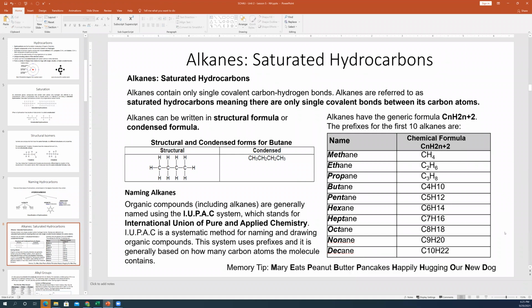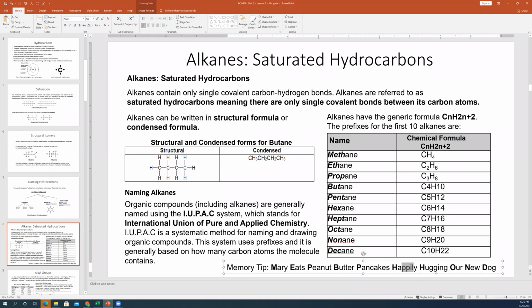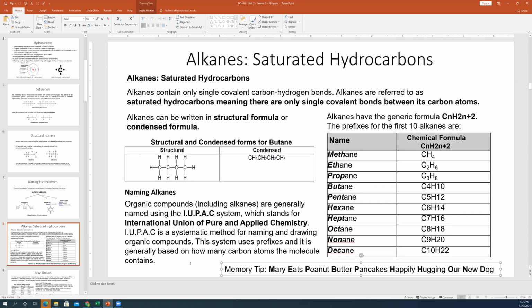It goes something like: Mary eats peanut butter pancakes happily, hugging our new dog. So the M should remind you of meth, eth, prop, but, pent, hex, hept, oct, non, and dec. If this memory aid helps you to remember these, that's great. Go ahead and use it. Otherwise, you just have to learn these prefixes for these hydrocarbons.